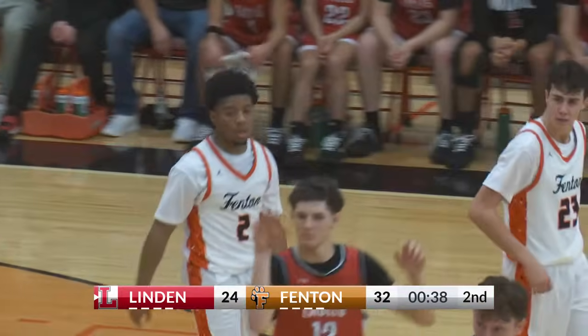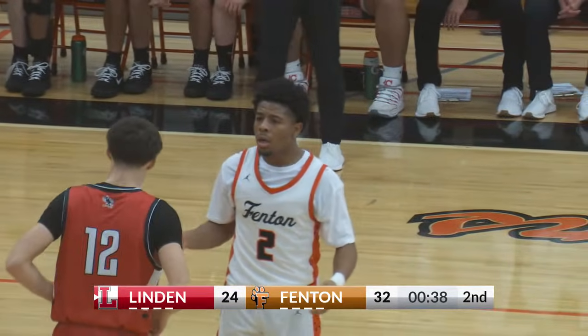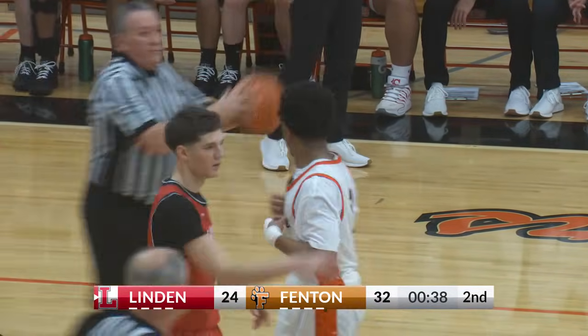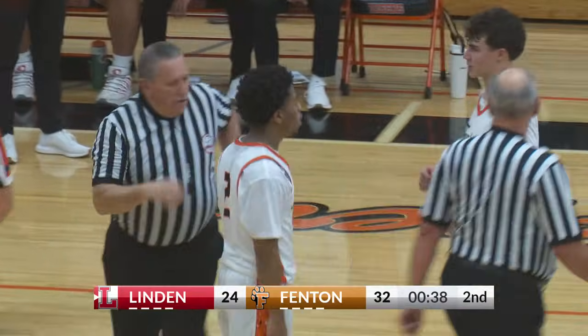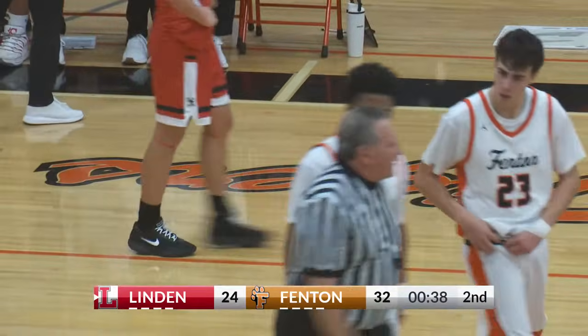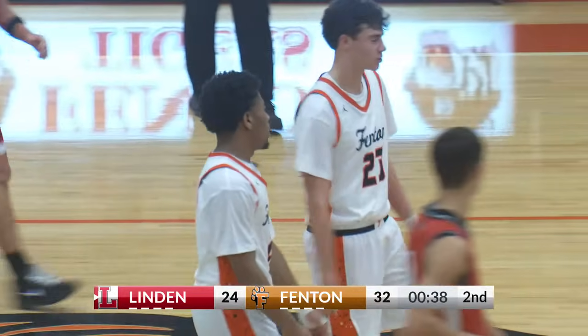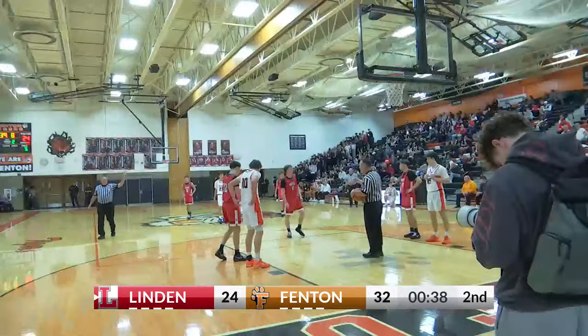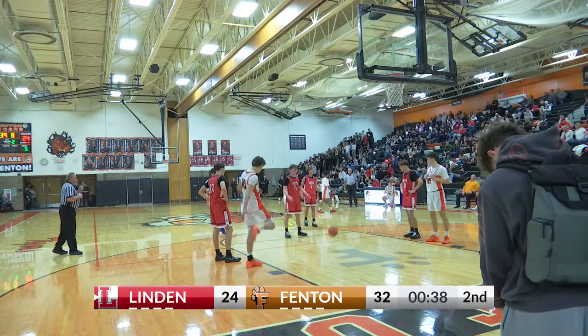That again was an effort foul. I'm not sure. I'm pretty sure I believe that was on Brown. Yeah, I think it was on Brown. Pearson looked like he came in front. Brown went over the back of the. Zach Jones back to the line. Really good. Landon Jones, my bad.